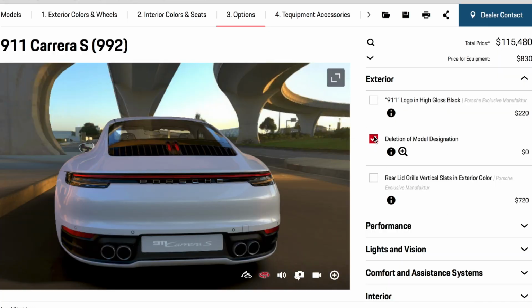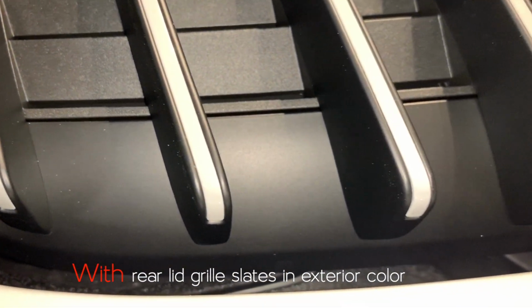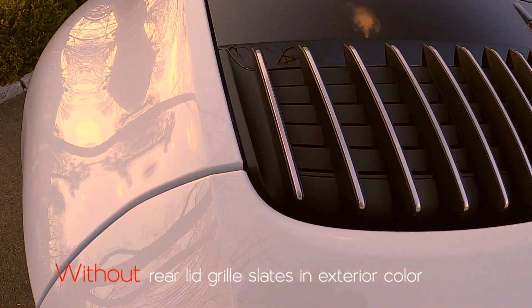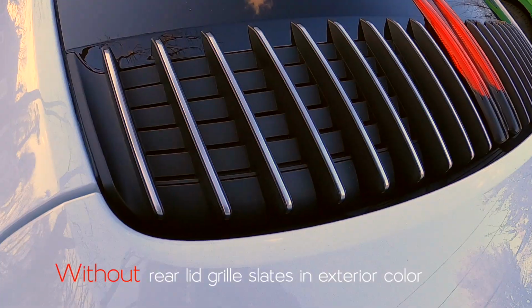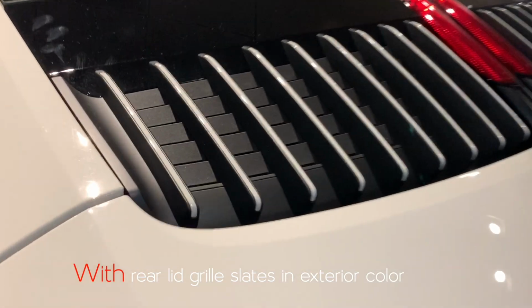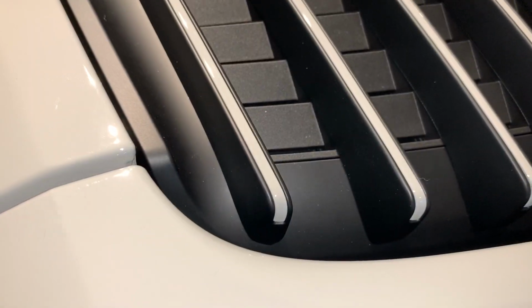And then finally, a very popular one, which I'm surprised at because it makes so little difference, is the rear lid grille vertical slats in exterior color. I see this all the time, and it is extremely hard to tell, I think, that you've done this. I don't think it's worth the $720, but it is a nice little finishing touch, particularly for people that have got lighter colored cars. But as I said, it is tricky to tell that that's on there.